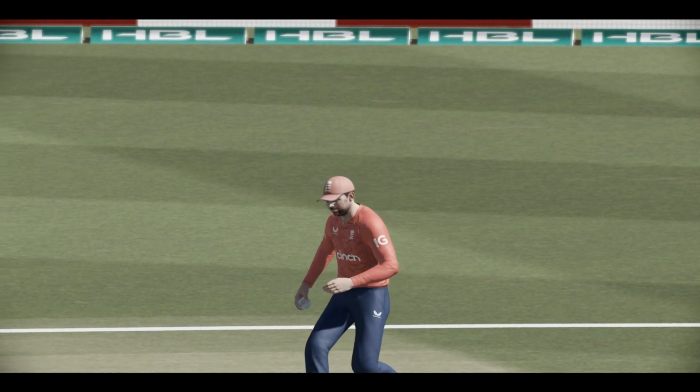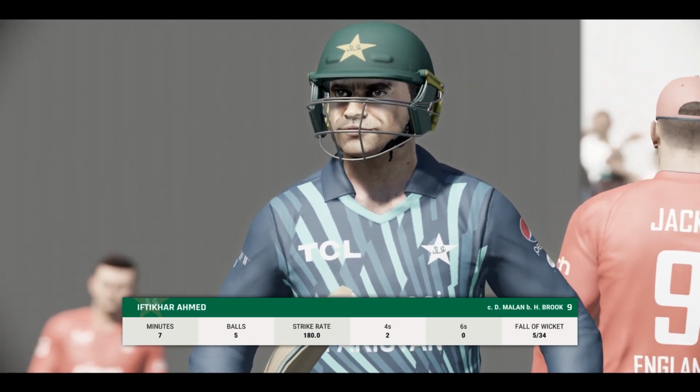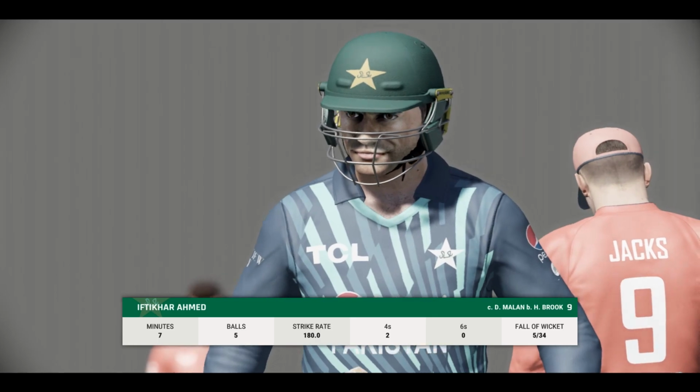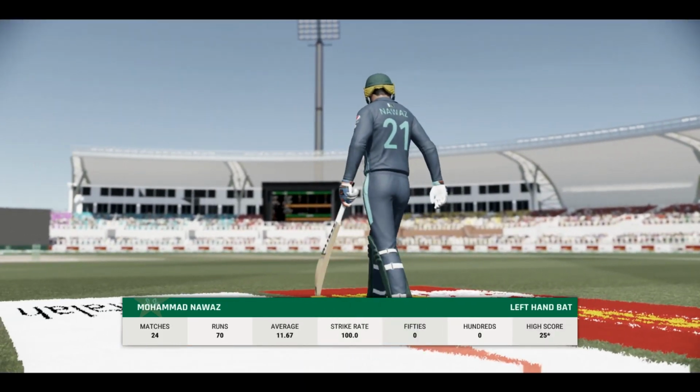Well, this is a fantastic wicket. Kept the runs down. Really didn't get settled. Looked to be in trouble, sadly, for most of the knock. Nawaz is new to the crease. They'll be keen to feel bat on ball early on.